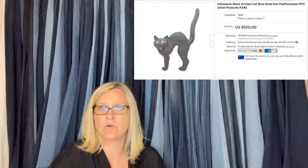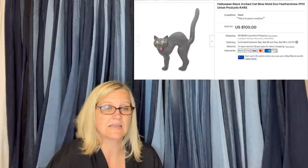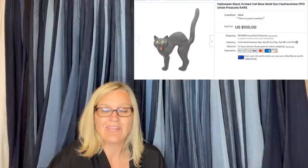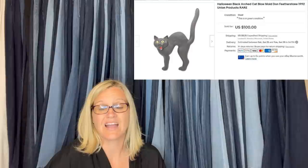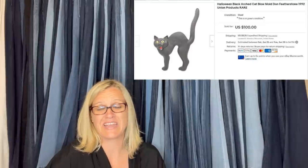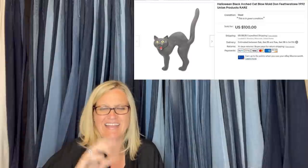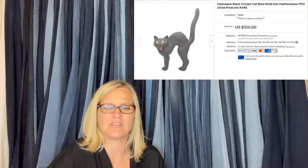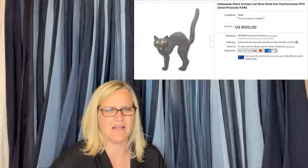Blow molds in general can be big money, especially the Halloween and the Christmas ones, but check out any blow mold that you look up. I like the smaller blow molds because they're easier to ship, but I have shipped the big ones. I'm not a big fan. I'm always nervous they're going to break. Let me know how you guys ship blow molds in the comments. The small ones are easy, but the bigger ones, just a lot.